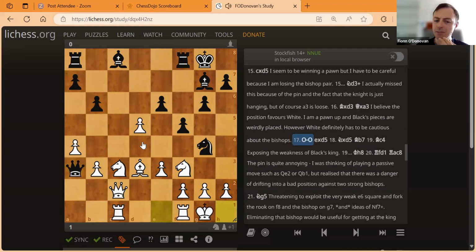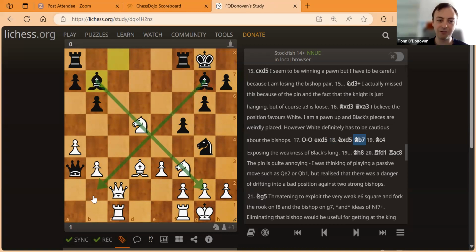So okay, I simply castle, try and complete development here. My opponent plays e takes d5. I play knight takes d5, centralizing a piece as well. And my opponent plays bishop b7. And I guess my opponent's concept here is that they do have two rather nice bishops. So I realized I did need to be cautious about this. Also, rook c8 is now on its way.